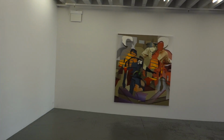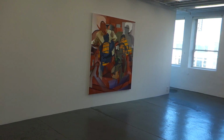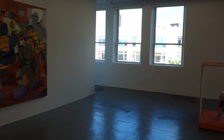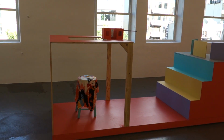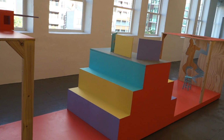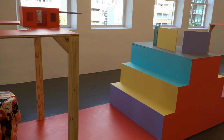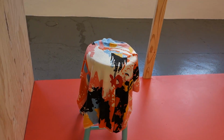James Kalm, coming to you from the Miguel Abreu Gallery, 88 Eldridge Street. And we're looking at Pieter Schoolwerth, Models as Painting.